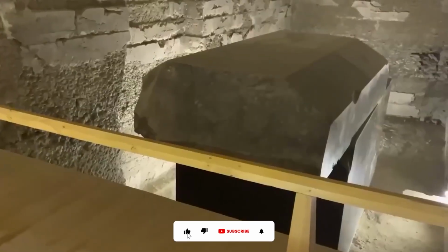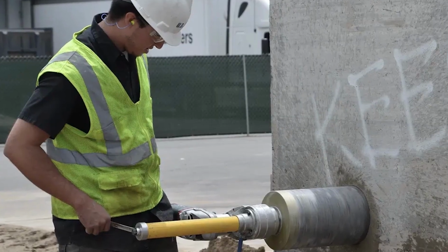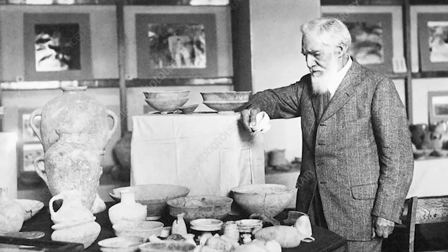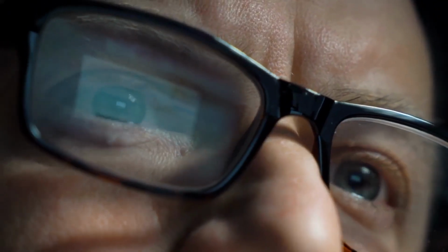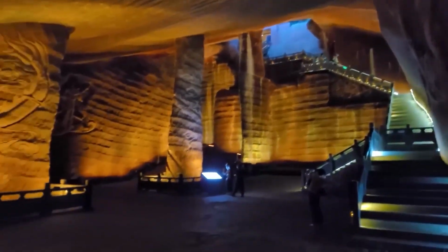For decades, the debate continued. Hancock kept returning to the same underlying problem. If the accepted tools can explain the ancient granite work, then demonstrate exactly how. Show the process, reproduce the results, measure the cuts, explain the marks. And if the conventional methods cannot reproduce what we actually find in the stone, then perhaps the question isn't whether Hancock was right about every part of his theory. Perhaps the more important question is whether we have been asking the wrong question all along.